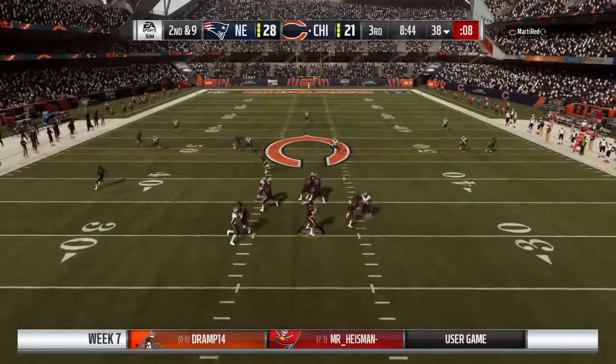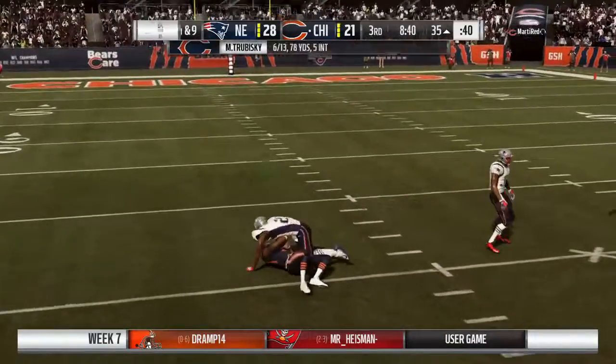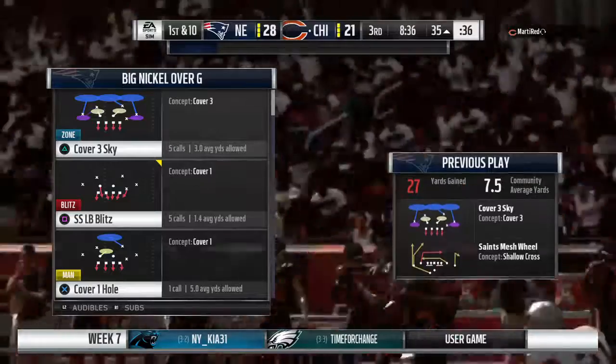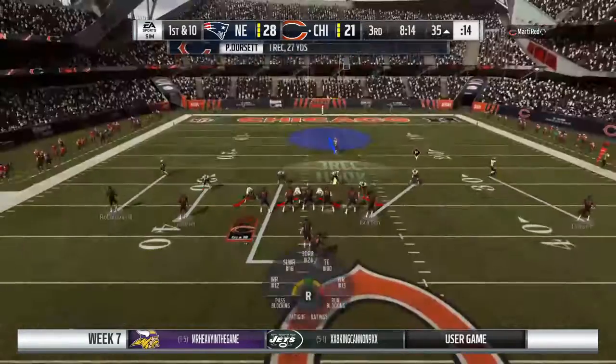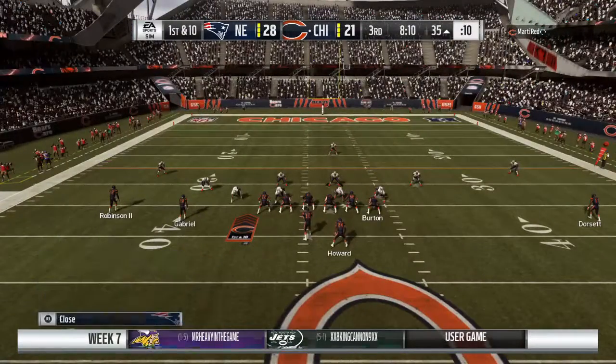Now Trubisky to throw on second. Philip Dorsett holds it in, and he's going to get this down to the 35-yard line. A very solid gain of 27. So into Pats territory now. Here's 1st and 10 at the 35-yard line.